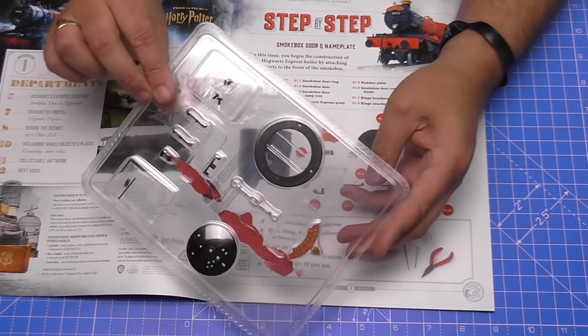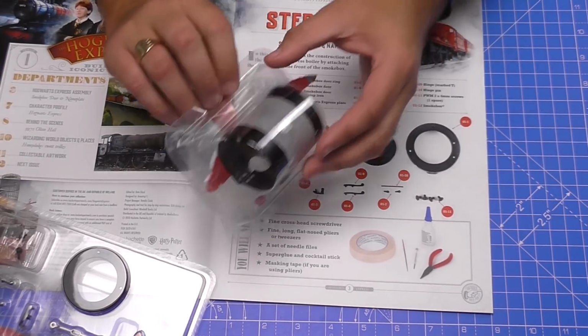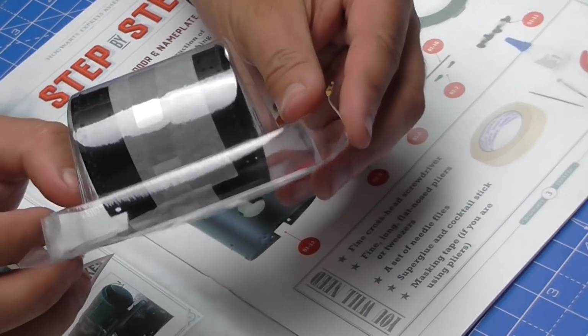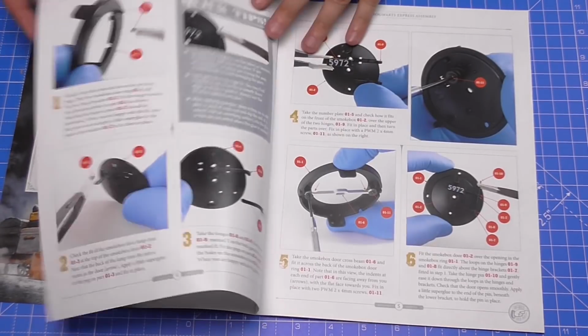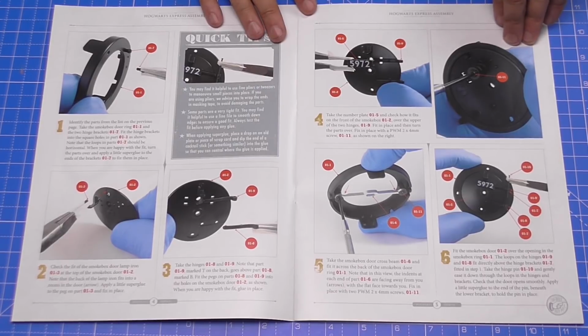As you can see, we've got this pack looking like that, and we've also got the cylinder looking like that, which is the Smokebox, I believe these are called. There you go. So I'll put that to one side. We'll get building in a minute. I don't know how much there is to do in this issue, but as you can see, the instructions are pretty good. Just like Hachette, actually, with all of them.